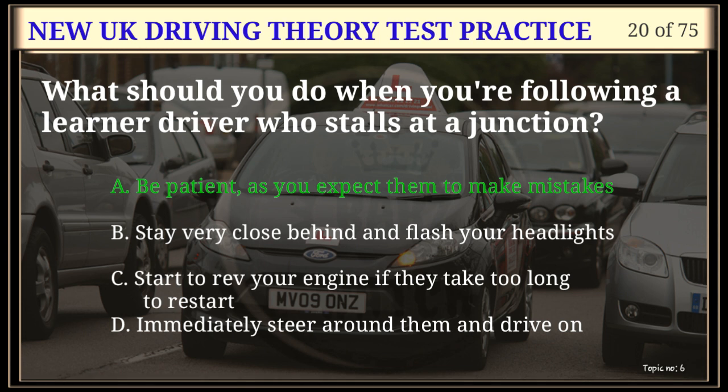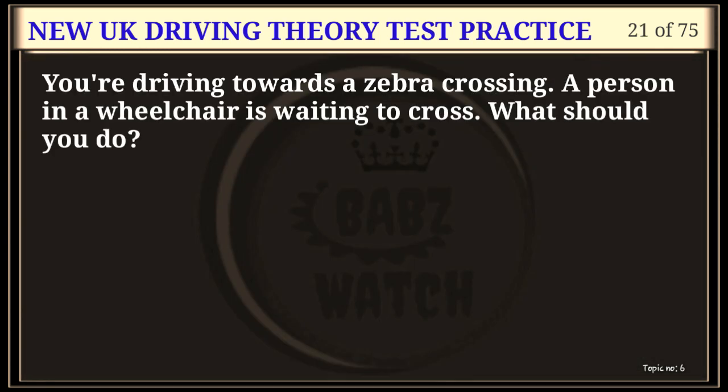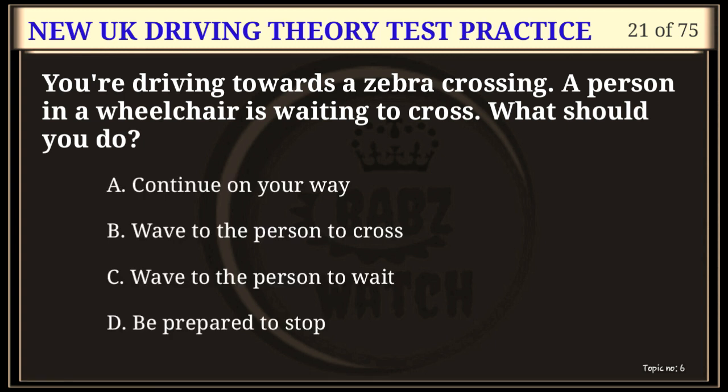Question 21 of 75. You're driving towards a zebra crossing. A person in a wheelchair is waiting to cross. What should you do? A. Continue on your way. B. Wave to the person to cross. C. Wave to the person to wait. D. Be prepared to stop. The correct answer is D. You should slow down and be prepared to stop as you would for an able-bodied person. Don't wave them across, as other traffic may not stop.